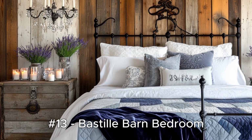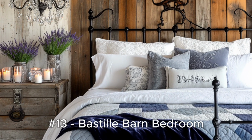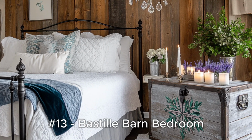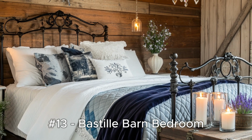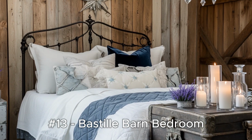Idea number 13. Bastille barn bedroom. Step into a farmhouse bedroom where rustic charm meets Parisian rebellion. A wrought iron bed with crisp white linens is layered with a quilt in soft grays and blues, accented by a velvet throw. Above, a crystal chandelier sparkles against weathered barnwood walls.